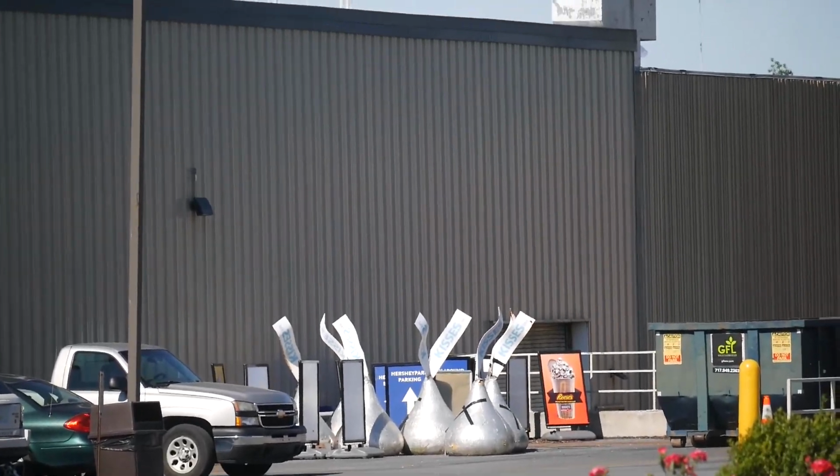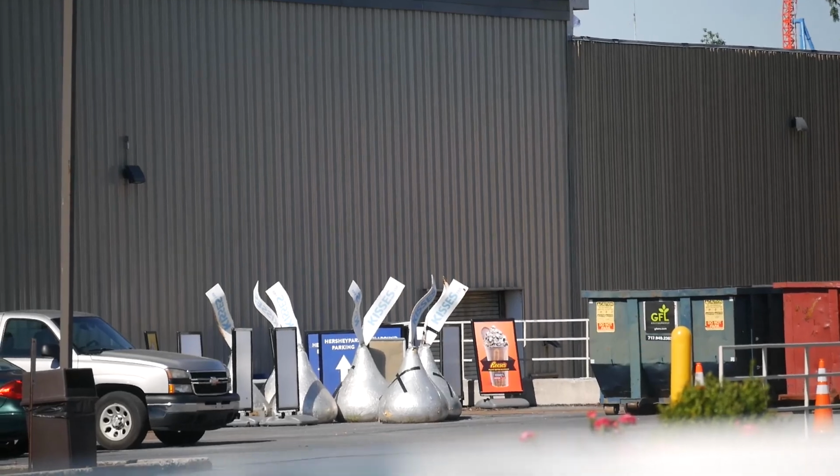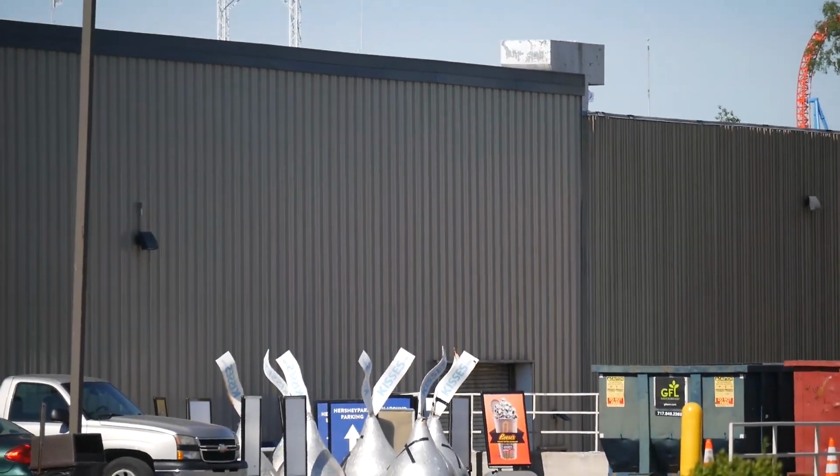Walking back to my car, I see more Hershey Kisses behind Chocolate World, so I imagine I'm going to be placing these Hershey Kisses at other spots in Chocolate Town.